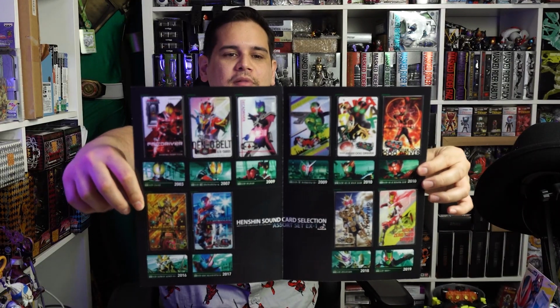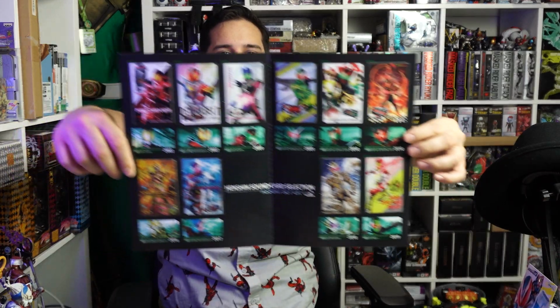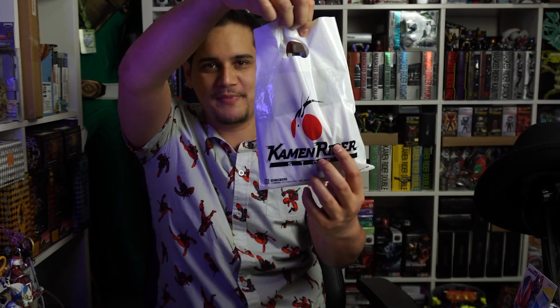Last big thing. Let's pull it out and we got another bag. This item is the Henshin Sound Card Selection Assortment Set X1. Open it up. Oh, that's cool. It's a cool display like that. In this bag, we have more stuff, more little things. So I got a big keychain of 02, but it is a big keychain. And I got this one for Director Sun.